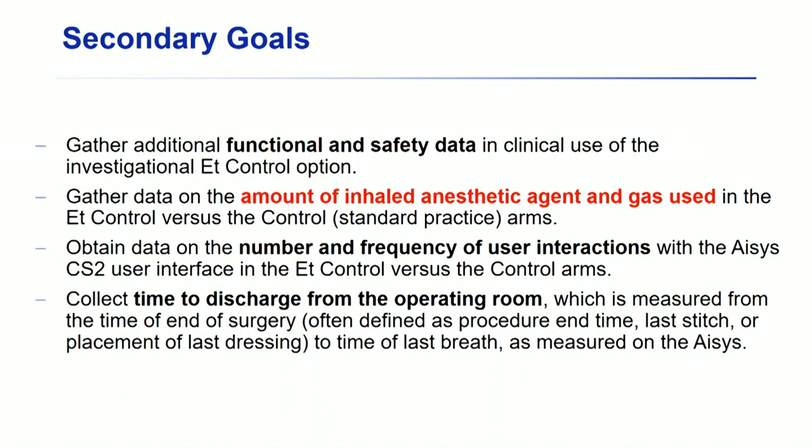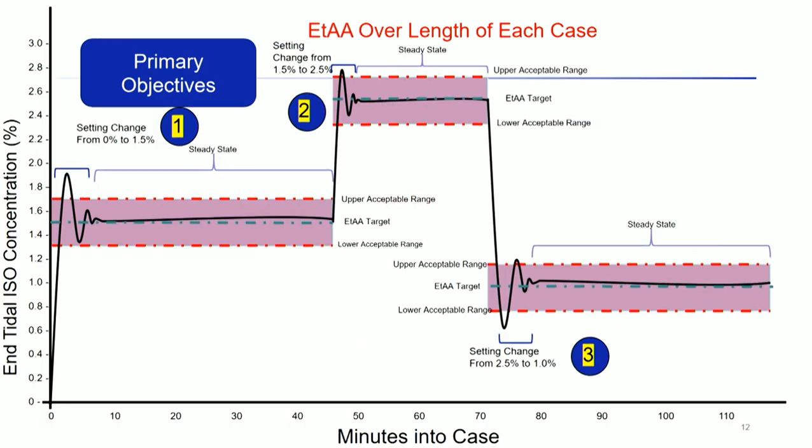Lots of secondary goals that we had as well. Functional and safety data, how much anesthetic agent did you use? A big part of this, like the doctor said again, is when you lower those flows automatically, you're gonna use less agent. So we wanted to see how much less. Number and frequency of user interactions, and then some information about discharge time from the operating room.